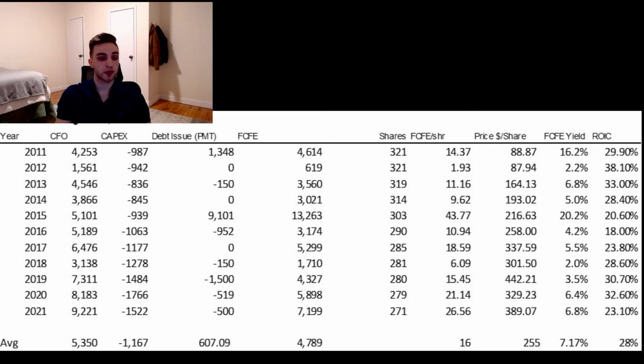So in 2021, we get a free cash flow per share of $26.56. Throw in a price per share, and then we get a free cash flow yield of 6.8%, which is a very strong free cash flow yield. And you can also see in that last column, I threw in the return on invested capital figure, which means that Lockheed Martin is very good at investing into themselves and investing in those machine parts and factories that build aircraft. Many people say that return on invested capital is a good indicator of what the long-term return will be when owning a particular stock.